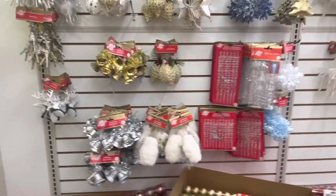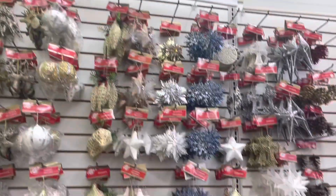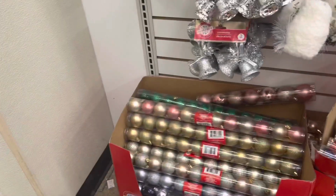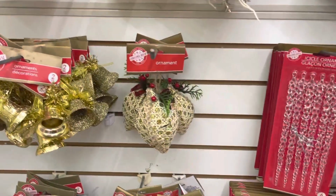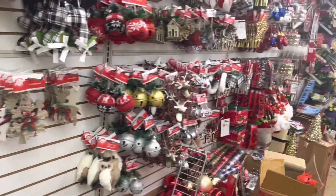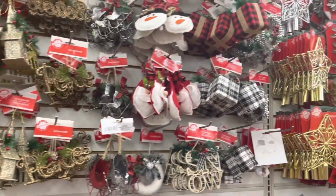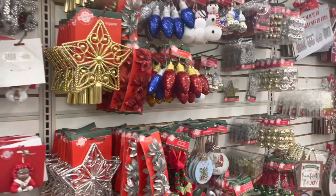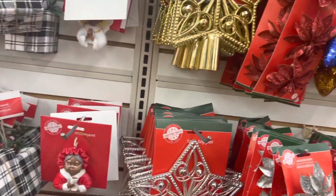Now, look at these, all these ornaments. All these ornaments are $1.25. They even got the packs of different colors. These are like medium size. These are kind of small. They got icicle ornaments. Oh my god, y'all, they got so many different type of ornaments. Oh, I really like these. These are cute. And then you got a tree topper for $1.25.